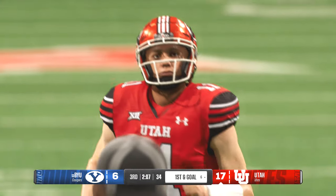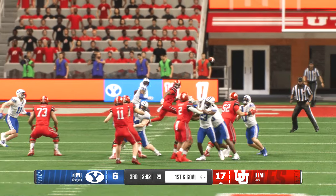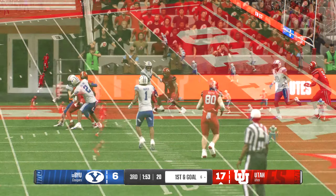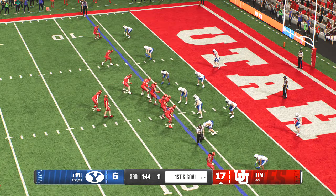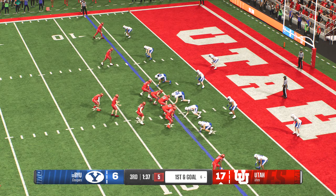And you just continue to see the chemistry between these two. And they told us yesterday in our production meeting, they spent hours and hours of working and developing that chemistry and that rhythm by throwing together throughout those summer months. And man, it's starting to really pay off. He's become his security blanket for the quarterback, and especially on third down, get him the ball.